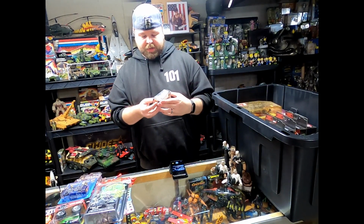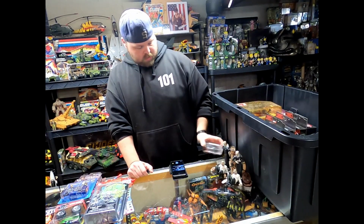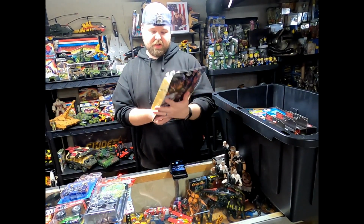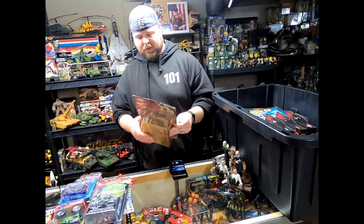Again, going back to the cars. Who didn't love Gone in 60 Seconds? I have Eleanor. Another Movie Maniacs figure. This one, the card's wicked yellowed. I paid a couple bucks for this at a flea market last year.